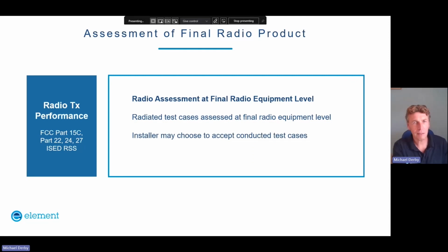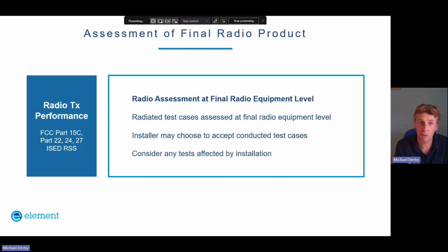But the conducted antenna port test cases, well, the installer or the integrator of the module might choose to accept some of those conducted test cases if they have confidence that they haven't affected any of those results. So it's not just a blind case of going, yeah, we don't have to repeat the conducted test cases. You should look at them and ask yourself and document whether you think you've affected them or not.